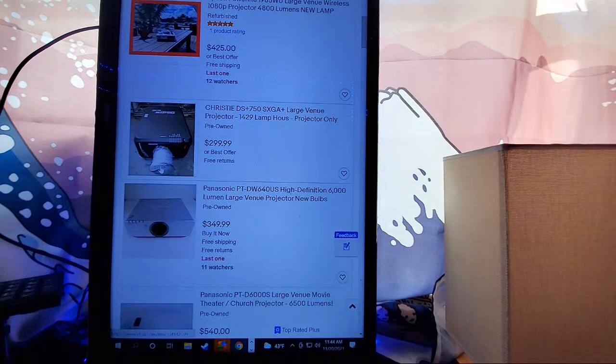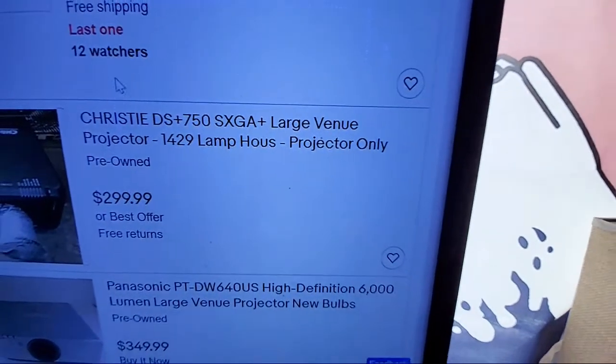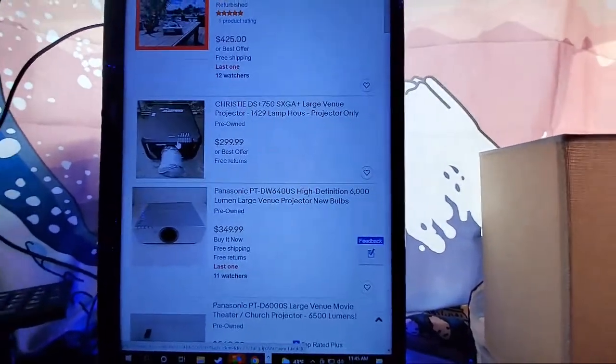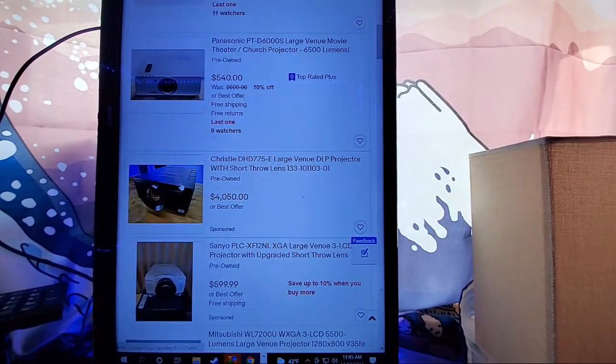Oh, look at the lens on that sick monster. Wait a minute. We have this projector. It's the Super XVGA. See right there? That's what that stands for. You can run this in your house with no problem. I got one in the back behind me right there. Large venue projector. Yeah, you ain't running that.